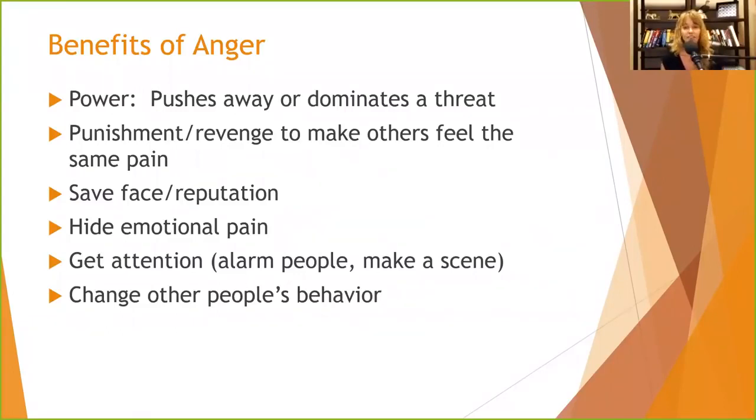Sometimes it's to save face or protect your reputation. If you make a big enough stink, a big enough chaos, drama sort of situation going on, a lot of times people won't look underneath to see what you really did, so you can save face. Sometimes, and a lot of times in this situation, this anger involves blaming other people. So I'm going to blame everybody else so nobody looks and sees what my part was in it.